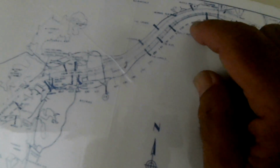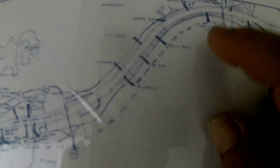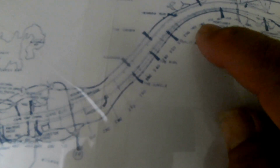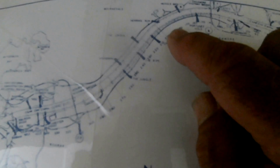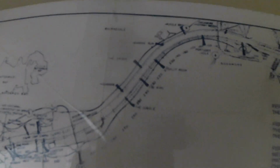So each pole is 150 feet between, so it would be 180, 181, 182, 183, 184. Then you'll see another number, 185. And then it continues like that. Not every pole is numbered. Every 5th pole is numbered. And that way the whole thing is wired, basically.